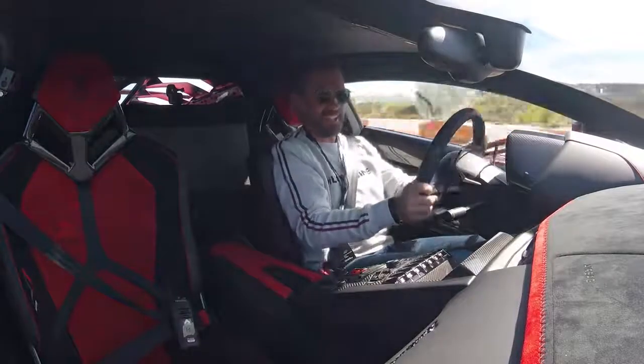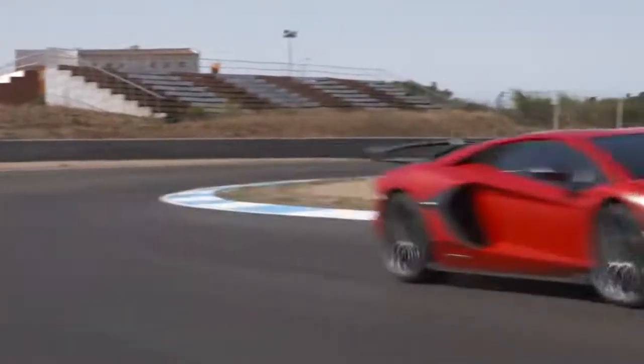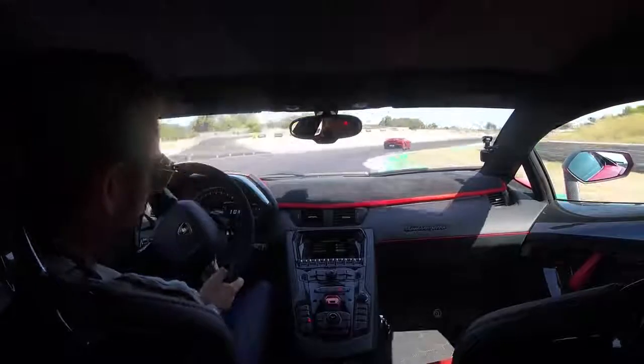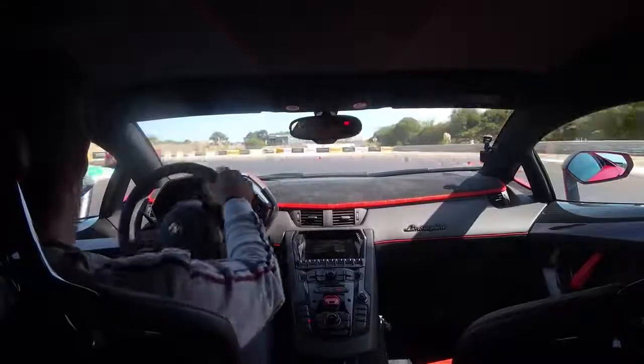translates to, in this case, very fast. So what do we got? Well, everything is up other than the weight. Intensity, up. Braking, up. And definitely drama, way up.